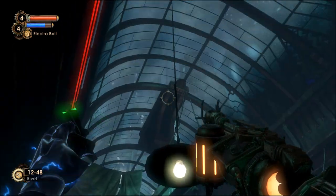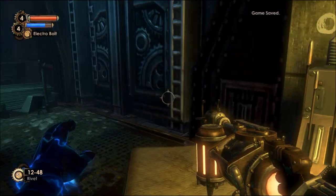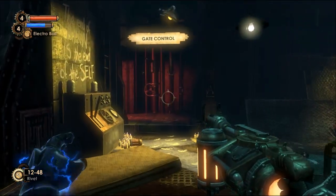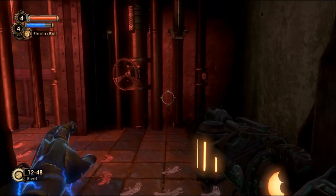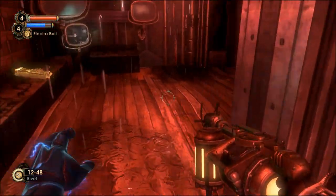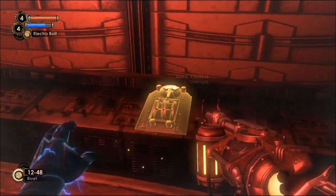I don't know what I'm hearing. I guess it doesn't really matter. Let's quick save and head in here. We're going to get attacked, but it's another scripted fight, kind of like the first one with the big sister, where we can't actually die, so I'm just going to let myself get pounded. This is where I was anyway. Well, let's flip the gate control switch.